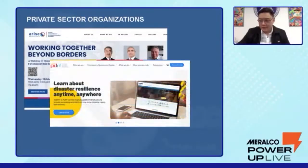There is also organizations like PDRF, the Philippine Disaster Resilience Foundation, where they have their for more knowledge and training on disaster resilience and even business service continuity planning. You can look them up and check out their iAdapt system.